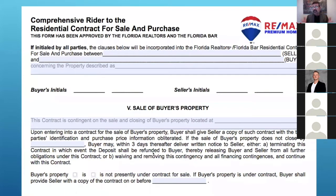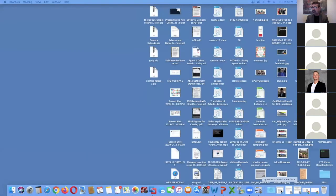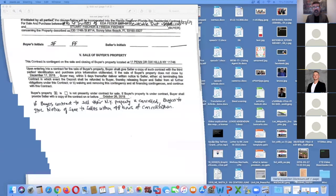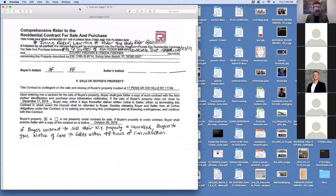In my case, the seller accepted, but he sent me another addendum, and I'm going to show that to you. You guys cannot accept that addendum. I didn't accept that addendum, and I advised my buyer not to accept it. So let me show you this addendum. I believe it's this one here. Look, you guys can see my screen, right?